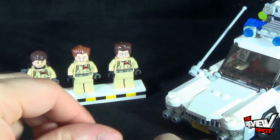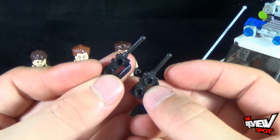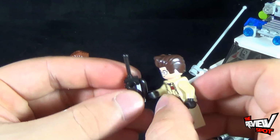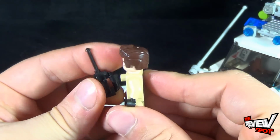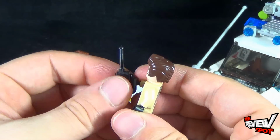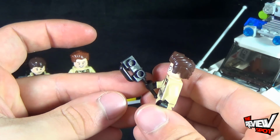You also get yourself some walkie-talkies. You get 2 walkie-talkies. And let me just grab Egon here for example. When I put these together, I put the minifigures and I put Ecto-1 together, and I saw the walkie-talkies, the first thing I thought was, okay, I probably won't use it as a walkie-talkie, but I wonder if I could take it and flip it around and have it more like a PKE meter.